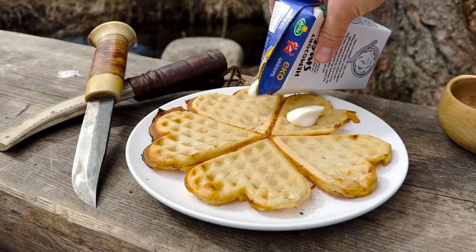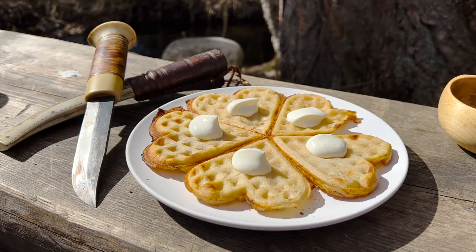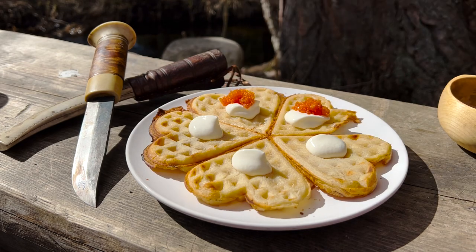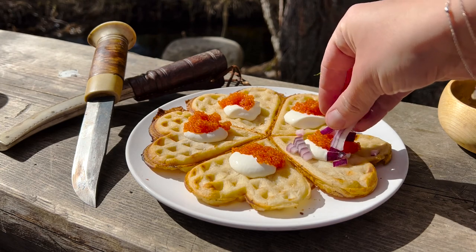Okay guys, this could not be any easier. You just take some sour cream and some lumpfish roe to get that salinity and the marine touch that we want to go with the wine. Some chopped up red onion.